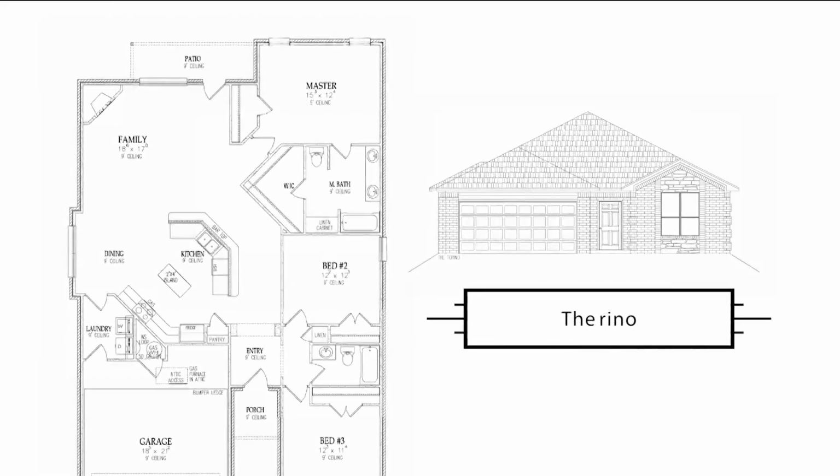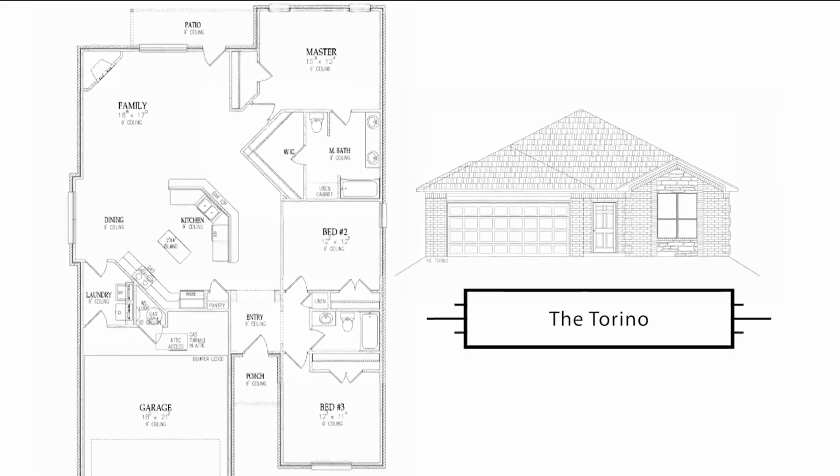Don't forget, that is just one home out of our many collections. Remember, we're here to make home building fun and affordable.